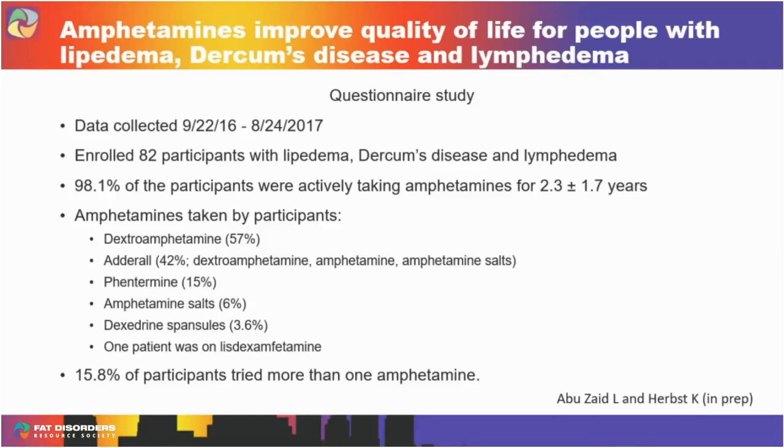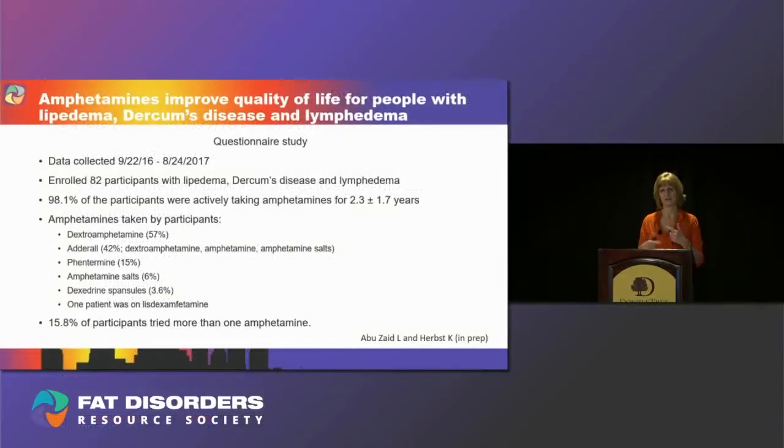They took a variety of different amphetamines. Dextroamphetamine and Adderall were the most common, but they also took phentermine, amphetamine salts, and some spansules, which I rarely give out, but sometimes insurance companies make me do it. One patient was on lisdexamphetamine. And 15% of them had tried a different amphetamine, mostly because of their insurance companies.